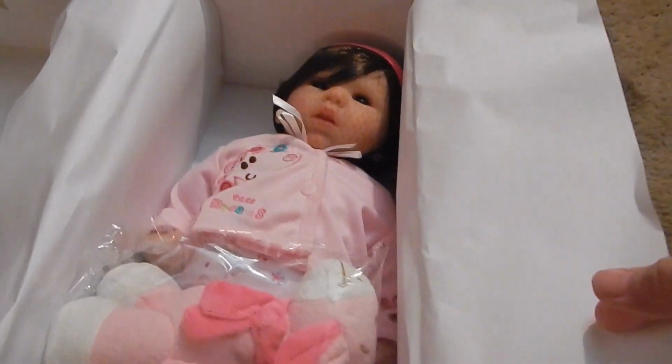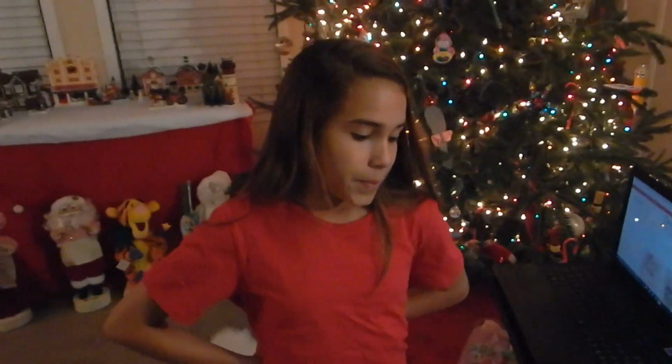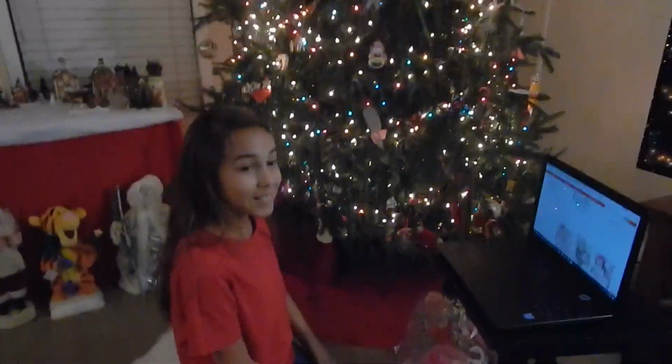And here she is in the box. This is the little outfit she came with, and her little giraffe. I remember buying that stuff for you. I got the blanket. She had the giraffe theme, and a little diaper bag. It was so fun. I was so happy I wanted to cry. I remember when we took her to the store, so many people were whispering, is that a real baby? People were flipping out.